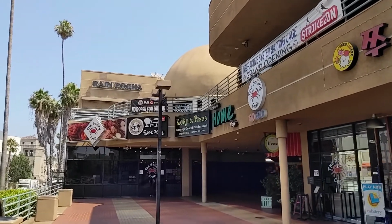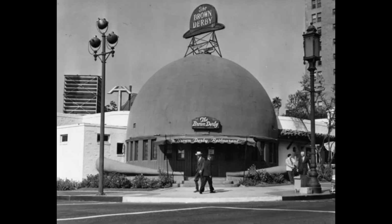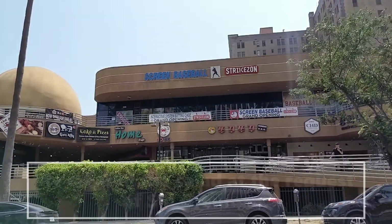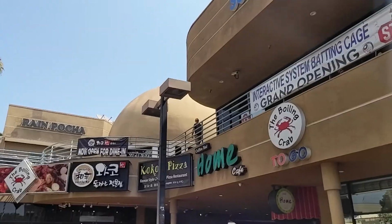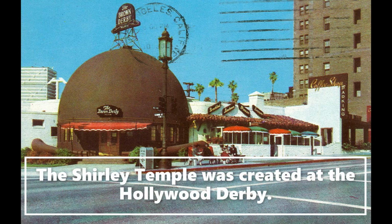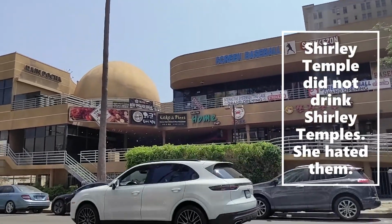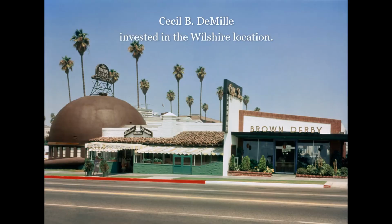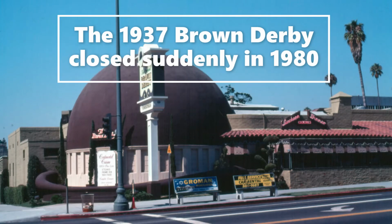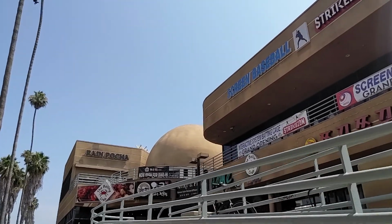Apparently, they turned it into a karaoke bar for a little bit. A little sad. There it is up there. It's hiding.